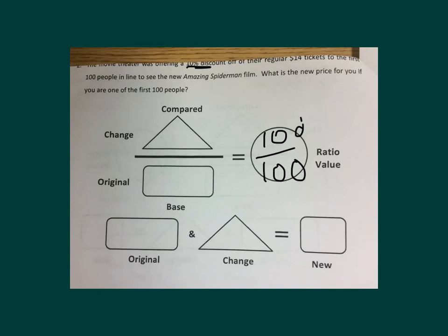And I'm going to label that. It's a discount. So over here is going to be the discount amount. It does say the regular price is $14, so that's going to go on the bottom. I now have three numbers, so I'm going to multiply across and divide. And that is going to be this answer right here. So 14 times 10 divided by 100 is going to be 1.40. And now I can fill in the information.